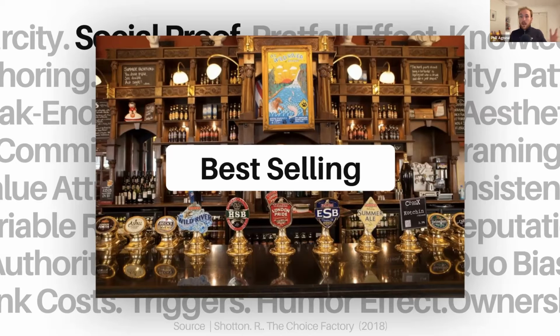And Richard Shotton said, look, I would love to run a test where we look at social proof. All I want to do for 1 week is put a sign on your London Pride beer and just tell people that that is the best selling beer. Just tell people that that is the beer that people are most likely to choose. The barman said, sure, whatever, you can try it out. And so they tested 1 week with this sign on the beer saying best selling versus 1 week where the sign was removed. And simply informing that this beer is popular made that beer increase its sales by 2.5 times.